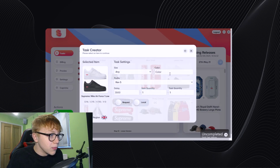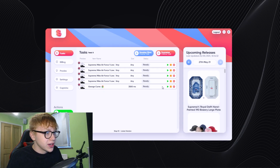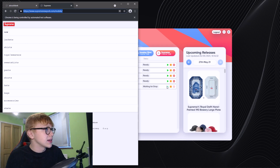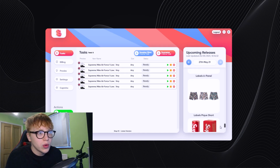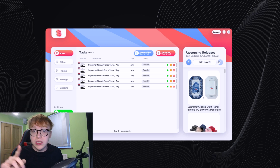We can even create some more, and this time we want to use a hybrid task, and you'll see it'll have a Chrome icon next to it, because when we run it, it's a hybrid mode, therefore it's acting as a user. You also have the upcoming releases here. You have this massive calendar, which is essentially everything we just saw, but you might be noticing so far this is only Supreme. However, this also works for Mesh.